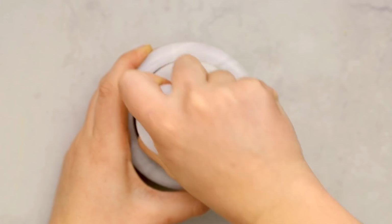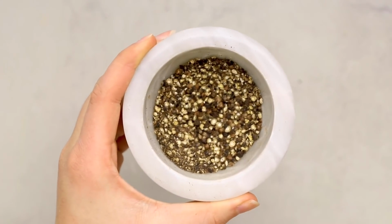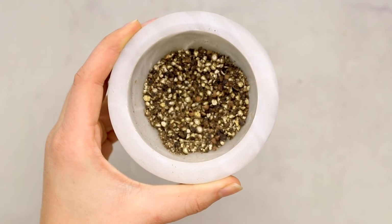First up, you're going to crush some black peppercorns until they're pretty finely ground. You can also do this ahead of time for the sake of time, before you cook the mushrooms, because you don't want the stuff in the bottom of the pan to completely burn.